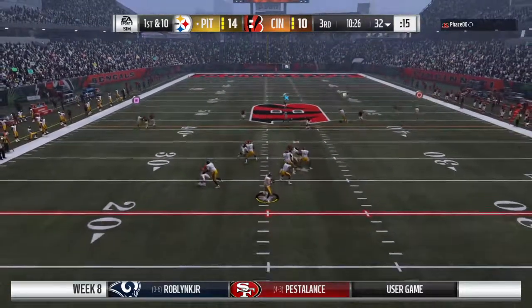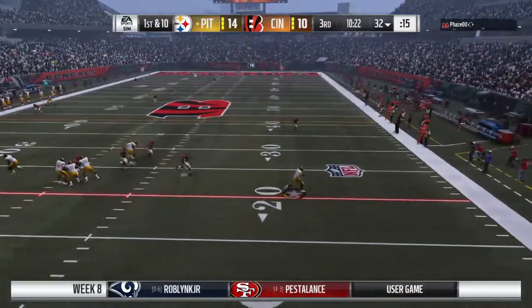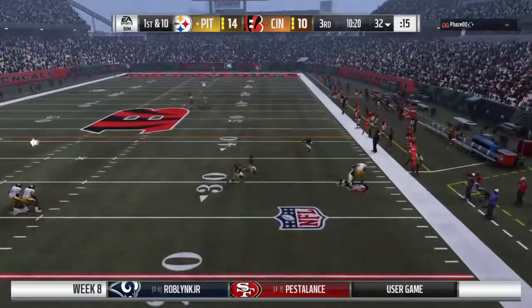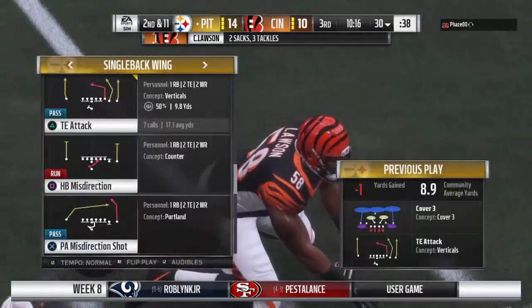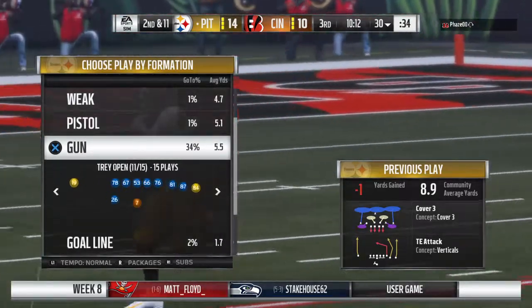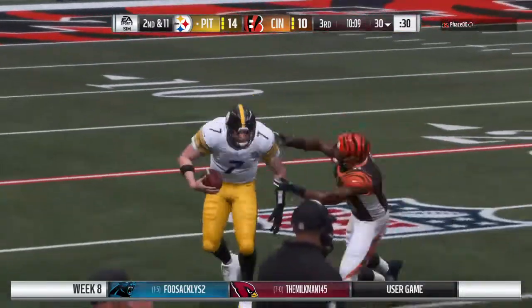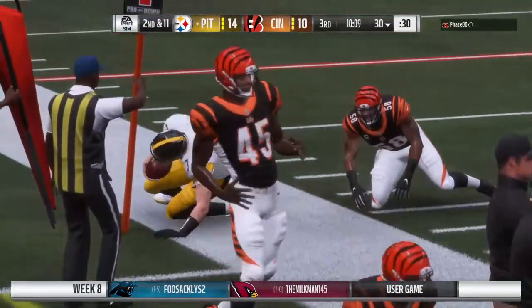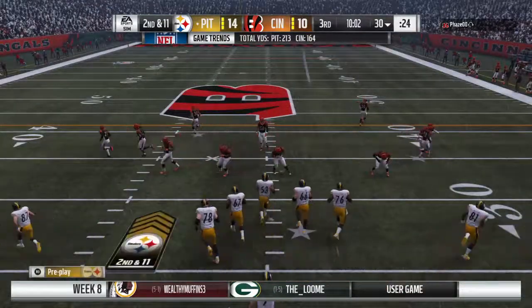After the interception, here's Roethlisberger. Flush to his right. And time finally runs out. He can't get rid of the football, and he's taken down. Carl Lawson in there to bring him down, and that is sack number 17 for him now on the year. The sack cost him only a yard. It's 2nd and 11.